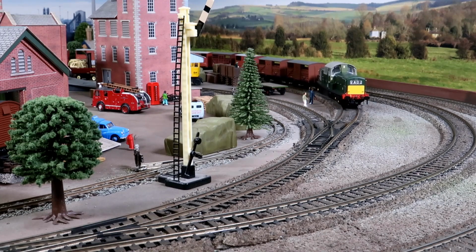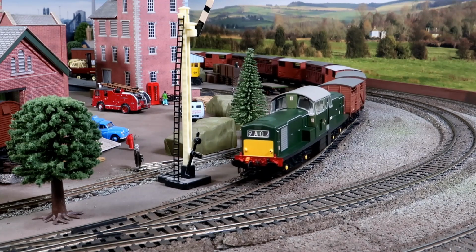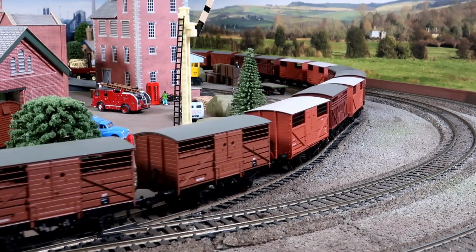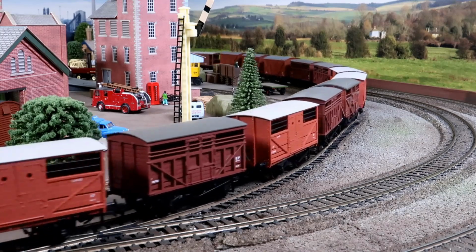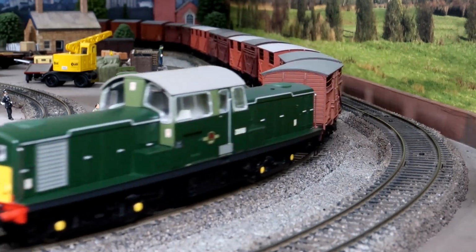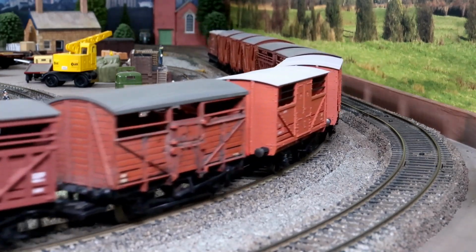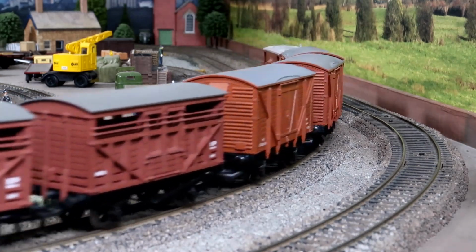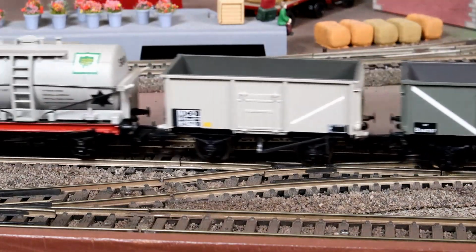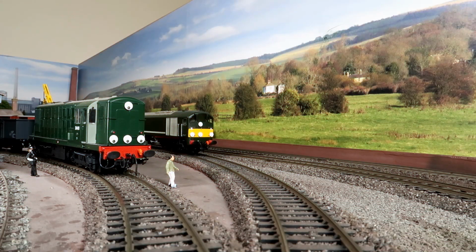Here is the Class 17, maybe better known as a Clayton, with a substantial livestock train in tow. Haldren's model initially followed a very prototypical path, with the first batch of models grinding to a smoky halt. At 75 miles per hour.